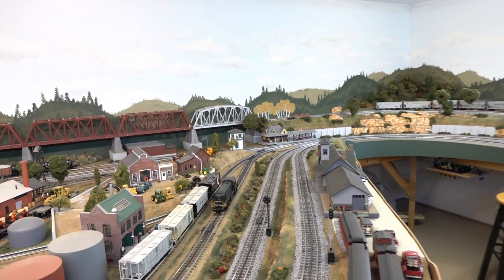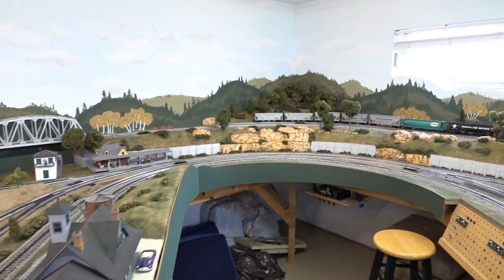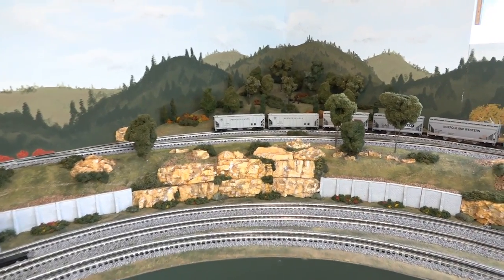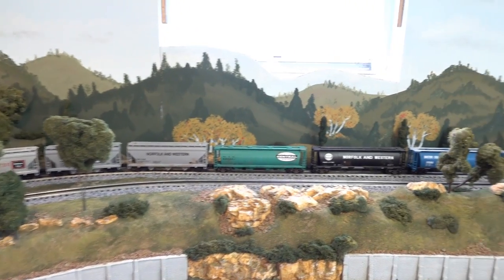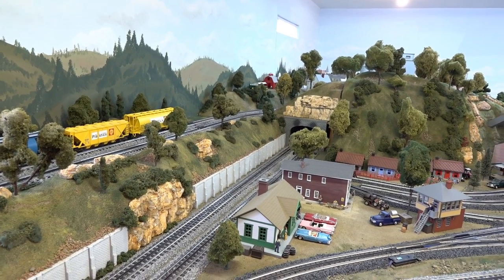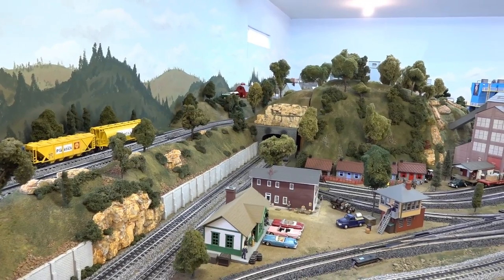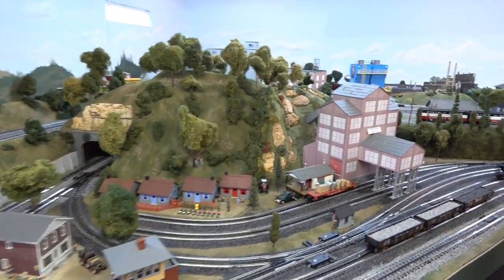Just to the right of the bridge, you have the entrance to the north side siding. North siding is on the north side of Nittany Mountain, Pennsylvania. Right now we have some hopper cars sitting on that siding. And around the mountain, looking through the little valley there, you're going to be coming into Nittany Mountain, Pennsylvania.